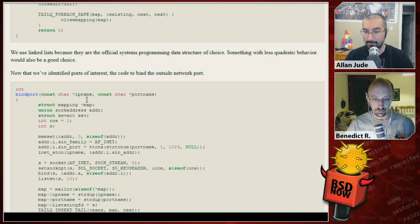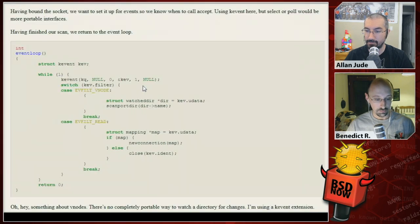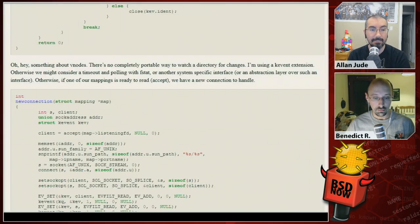And he's got the function to bind the ports and an event loop that uses kevent to watch the directory and automatically trigger the program every time something changes. He says there's no completely portable way to watch a directory for changes. He's using a kevent extension, which is OpenBSD and I think FreeBSD specific. Otherwise, we might consider a timeout and polling with fstat or some other system-specific interface or some abstraction layer over such an interface so they could be more portable.